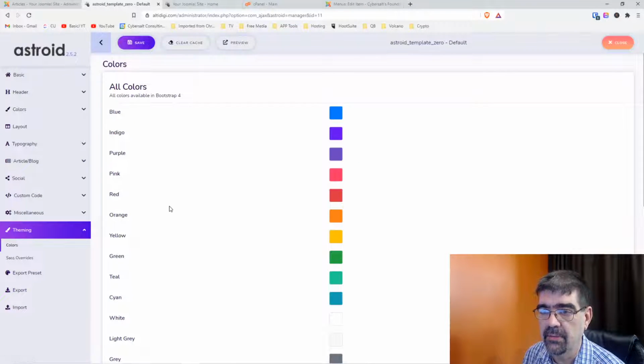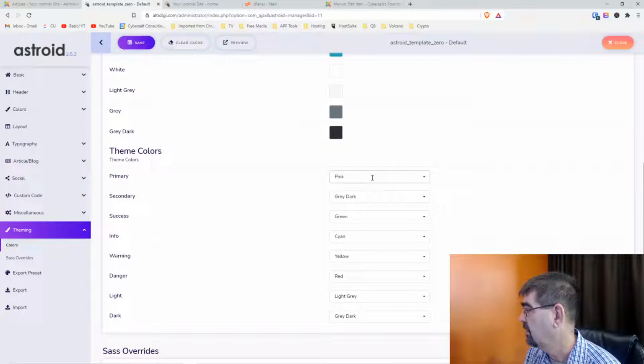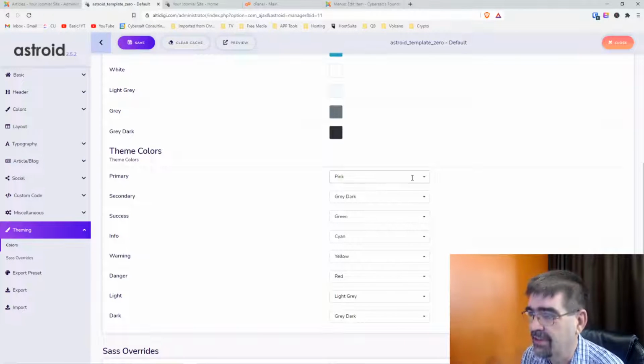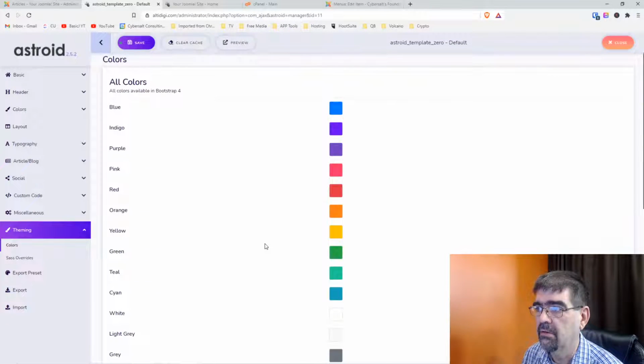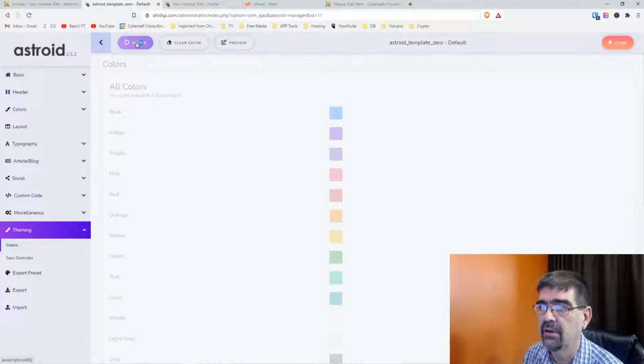The theme colors. Ivor was first, and yet you typed it second, Ivor. Let's go for the primary color is orange. Let's go secondary is gray. I kind of like that. Success, info, warning. All right, so let's save this here.